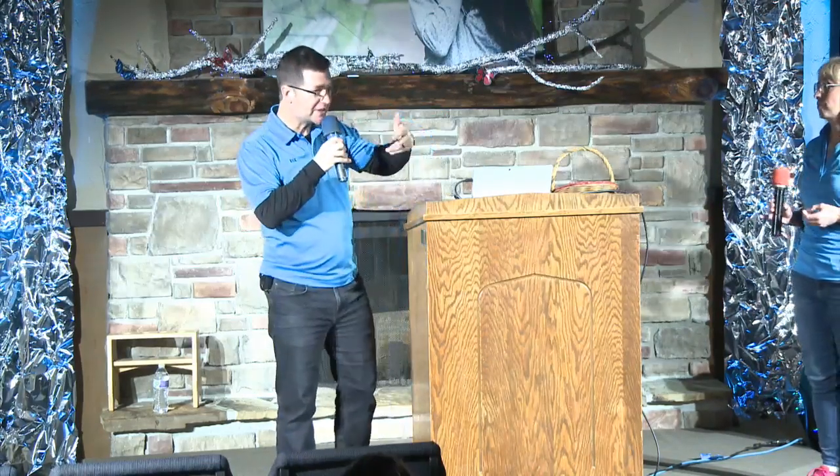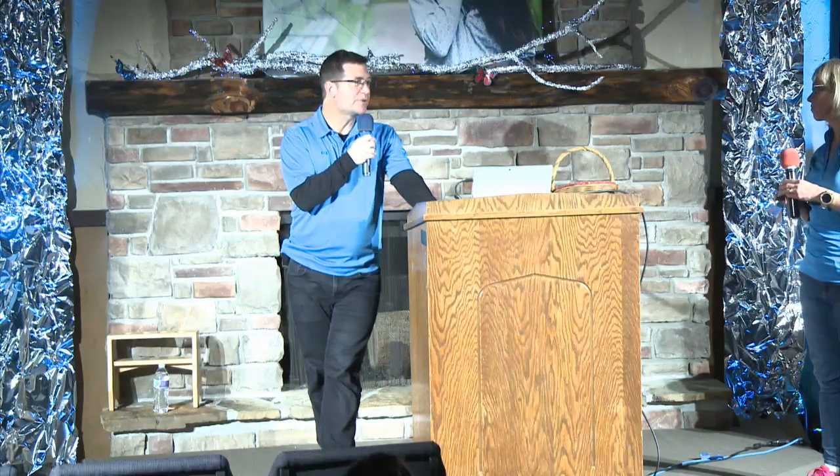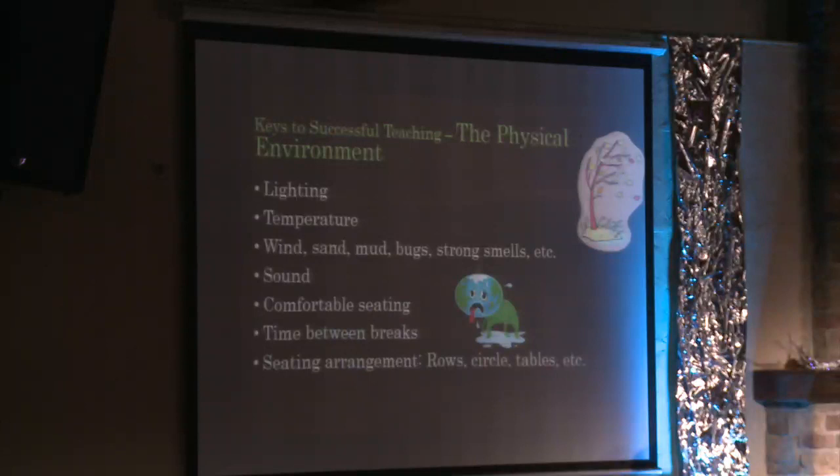Sound. So this may be either sound from whoever's presenting or distracting sounds in the area. Comfortable seating. Time between breaks. Can you expect kids to sit still and pay close attention for an hour at a time with no breaks? Nope. And as you get younger, you have to take more frequent breaks. Of course, people don't get younger, right? But you know what I'm saying. The younger ones need to have more frequent breaks than the older ones do.